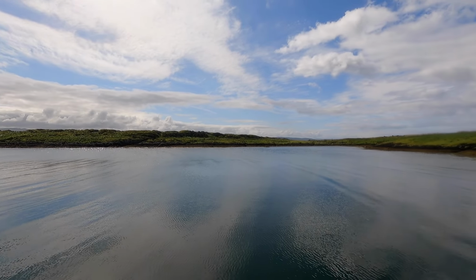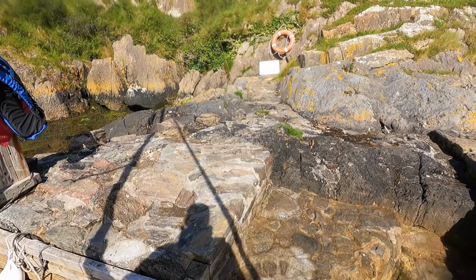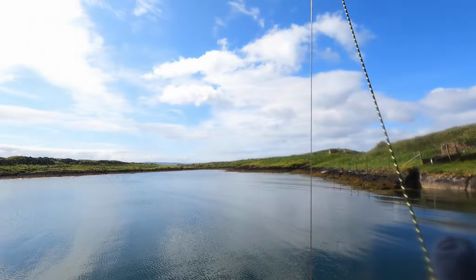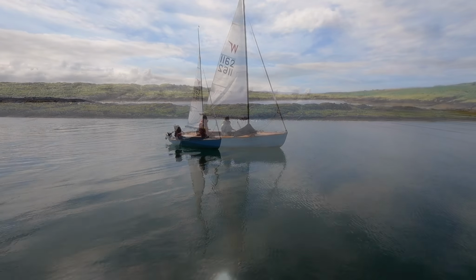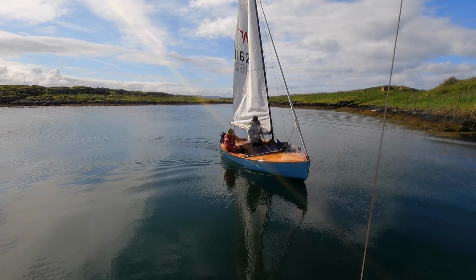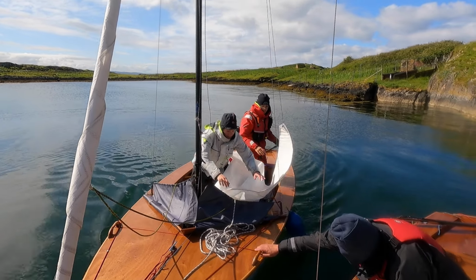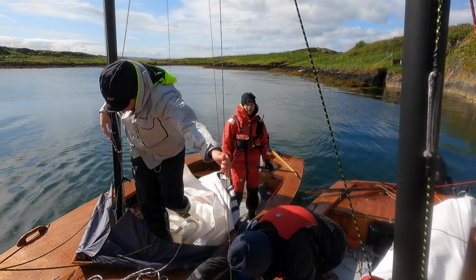From Eilean Mor, part of the McCormack's. It's tied up to the jetty. And they're putting the kettle on for us. Fabulous. Sunshine, shelter. Here come the others. I challenge you to find me a better anchorage than this.